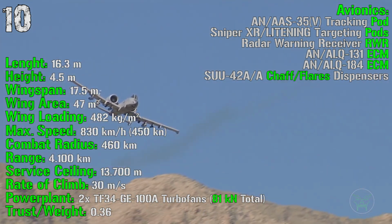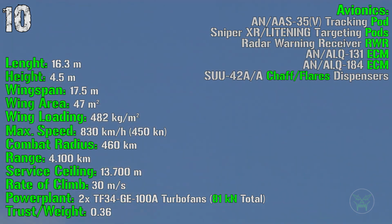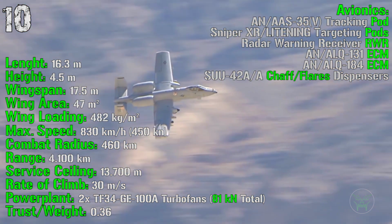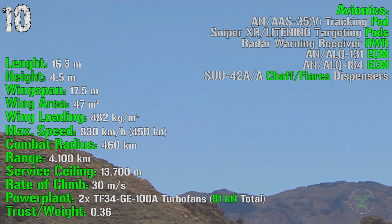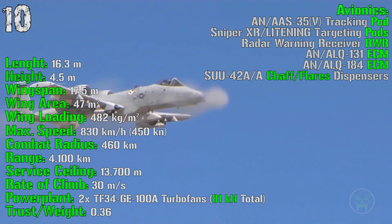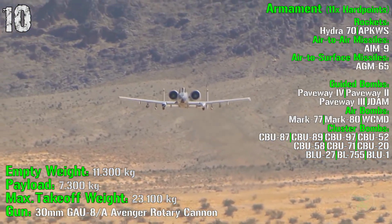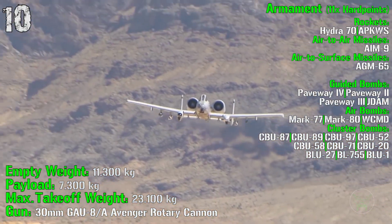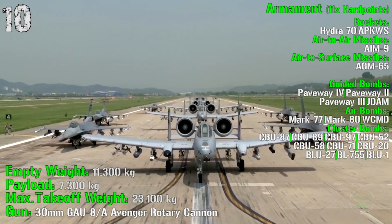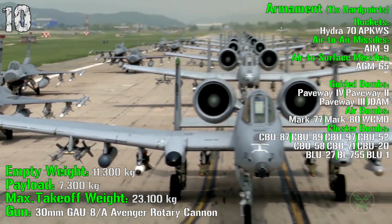The range is 4,100 km with a service ceiling of 13,700 meters. We have a rate of climb of 30 meters per second and the power plant is made by 2 turbofans with a total power of 81 kN. The A-10 empty weight is 11,300 kg with a payload of 7,300 kg. The maximum takeoff weight is 23,100 kg.